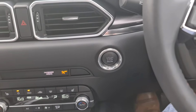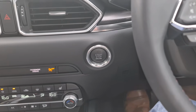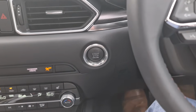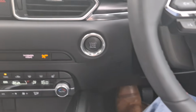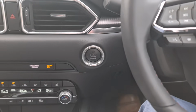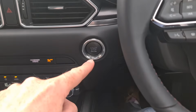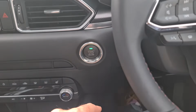Which leads me on to this, probably the most important bit on the car actually, which I've completely forgotten to mention, which I should have done at the start, is how to start your car. So again, all of our Mazdas are keyless, as long as you have got that key fob inside the car somewhere. If you've got a manual, you put your foot down on the brake and you press the start button, it will go green. In fact, I'll demonstrate.